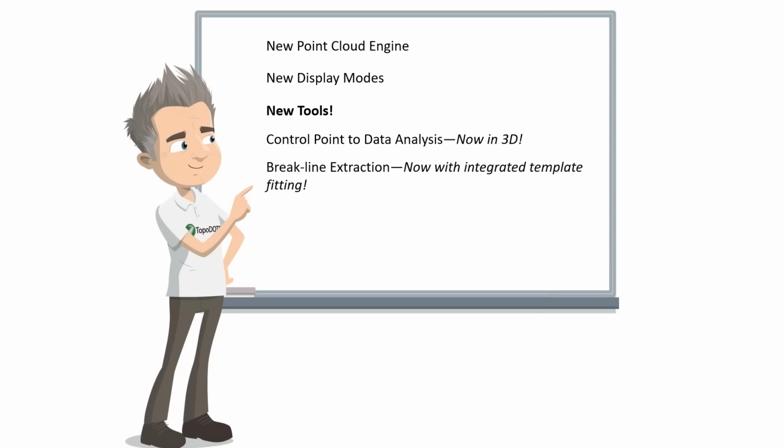Break line extraction. It's a variation of our traditional break line extraction, which is still the workhorse of the TopoDOT program for getting break lines, curve lines out. We also added, a while ago, some template extraction, where we could define a template and just find that automatically.